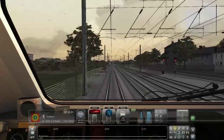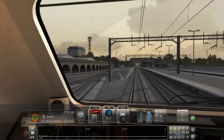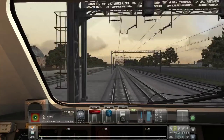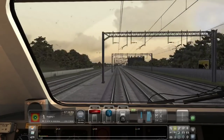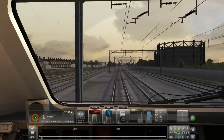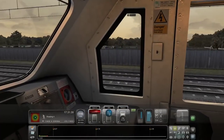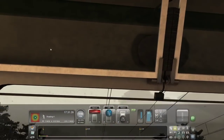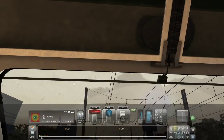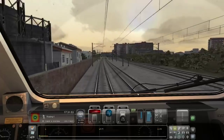Pop in the cab for a bit. Can I put these down? Hello? Yeah, come on. Come on. Wait. Nope. Yeah, it's fine. To be fair, it's not like I need them. Another 166 over there.